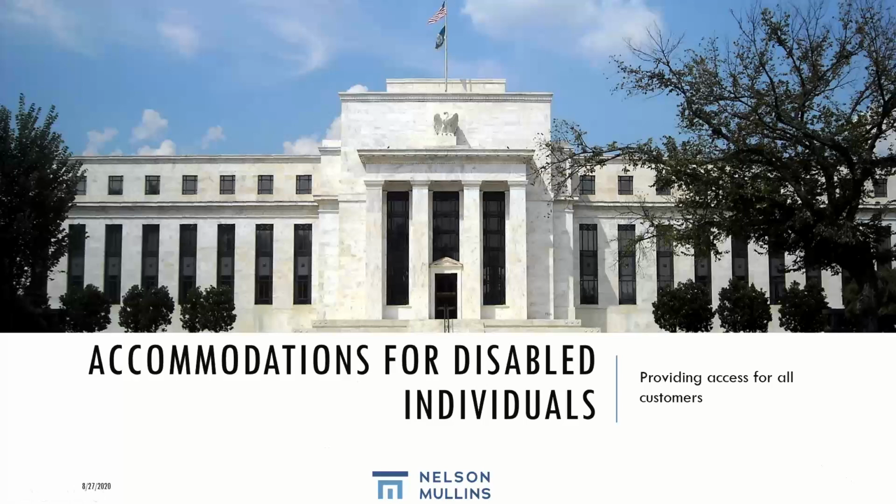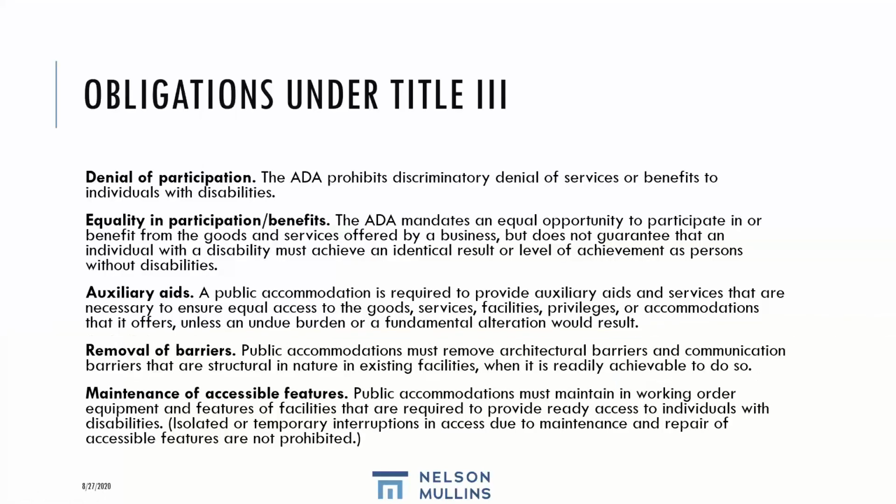One is the denial of participation. The ADA prohibits any discriminatory denial of services or benefits to individuals with disabilities. And again, you can see where that would apply to something like an ATM, something like online banking, or something simple like the ability to review loan documents before signing them.